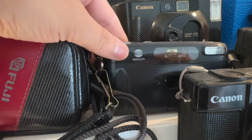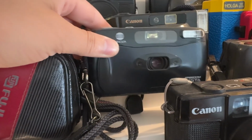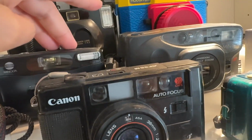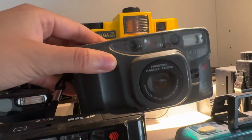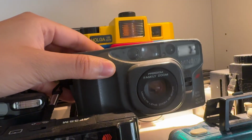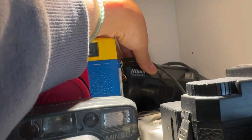Okay, next camera we have is the Minolta Freedom Vista QD panoramic camera. Have a vlog on it. Went to New York as well. Wow, all these vlogs are from New York. Okay, next camera we have Minolta Freedom Family Zoom. Okay, back here we have, gosh, so dangerous, Nikon Nice Touch 2.